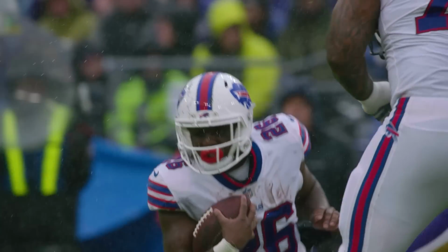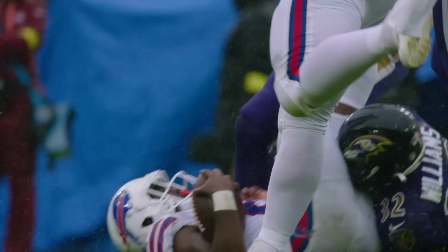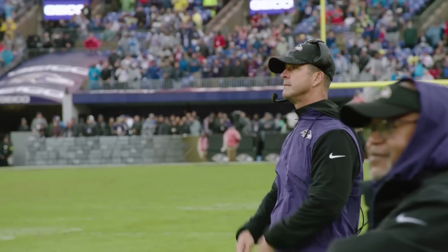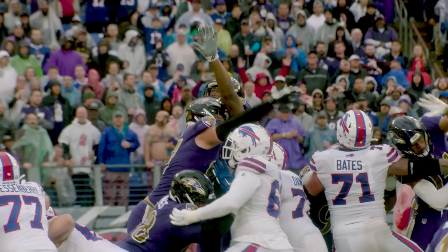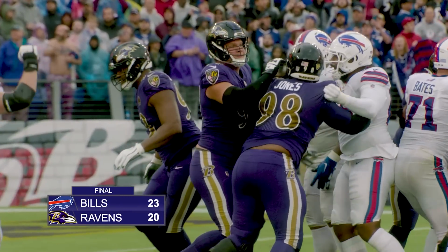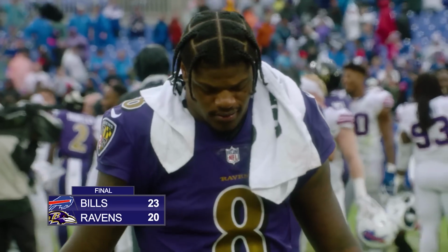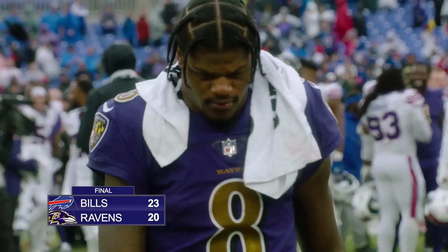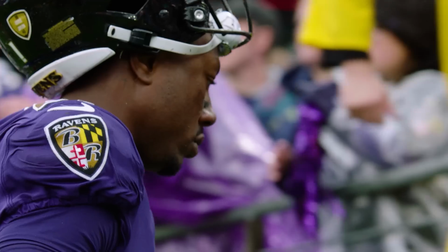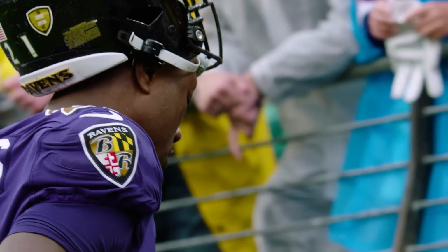3 seconds remaining. A 21-yard field goal try for Tyler Bass from the left hash mark. Bass's kick is up, and it is good. The final seconds have come off the clock, and the Buffalo Bills get their first lead of the day on the final play of the day as they hand the Ravens their 5th straight loss at home.